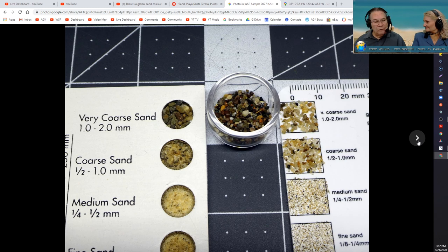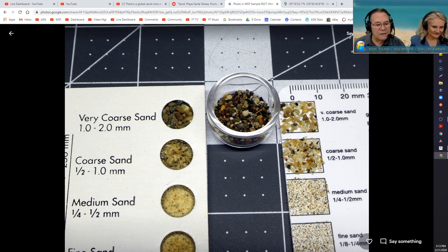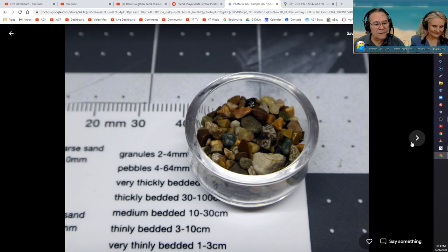I have acquired recently, I left it out in my workshop, these two devices that enable me to judge the sample's size, and how angular or round the sample is. So this falls into the category of very coarse sand. It's between 1 and 2 millimeters across, and this is what I'd call sub-rounded. It was closer to being rounded than it was to being angular, but that gives you a sense of the way to make that comparison.